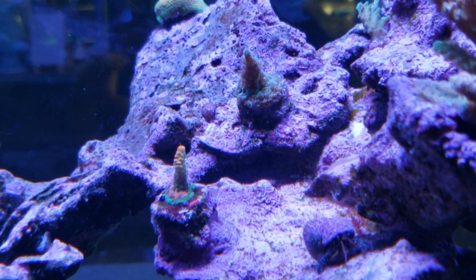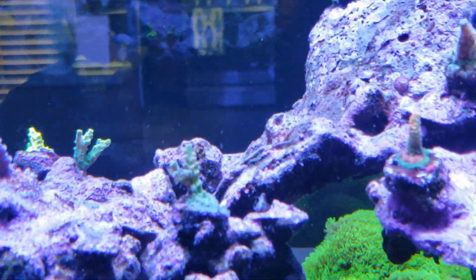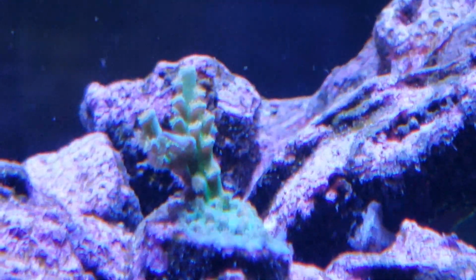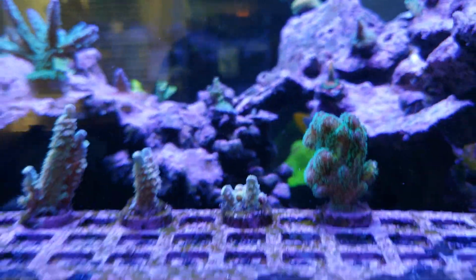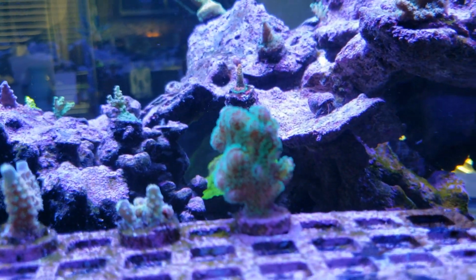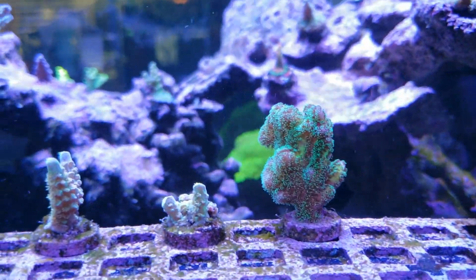Got some other corals over here. There's coral over there. There's fish. Here's the orange passion. Orange passion's not doing too bad. Just a really slow grower. Here are the frags that I took. Sold a couple of these green Polyporas. They're looking a little bit better since they've been on the rack here.